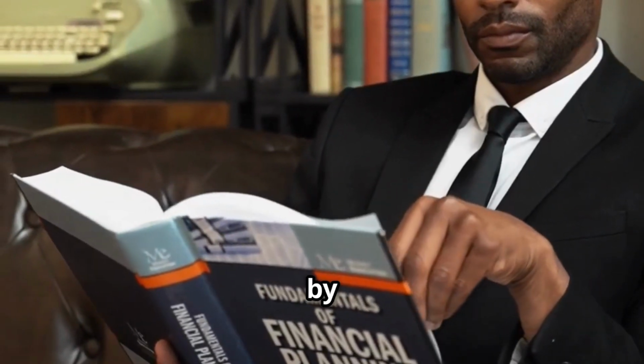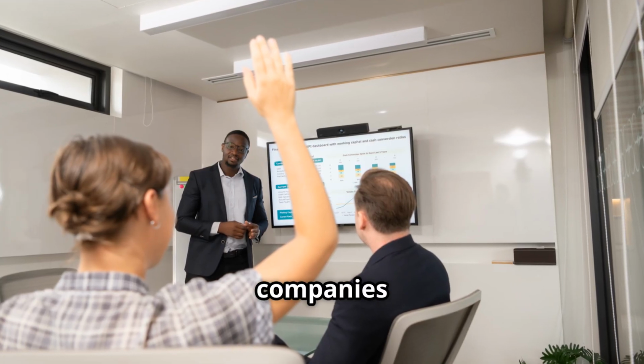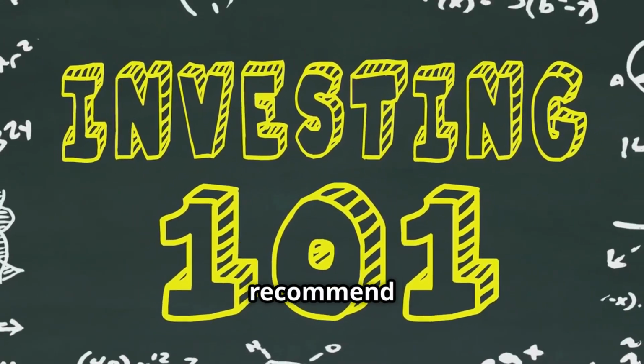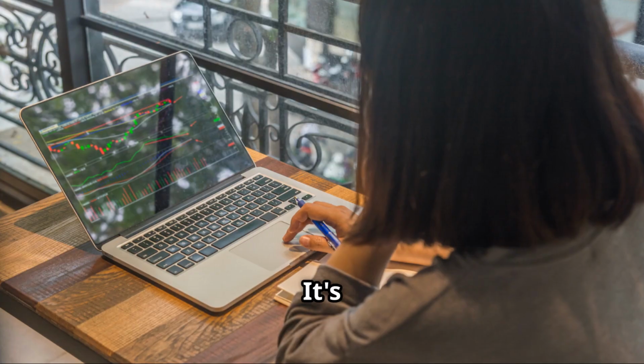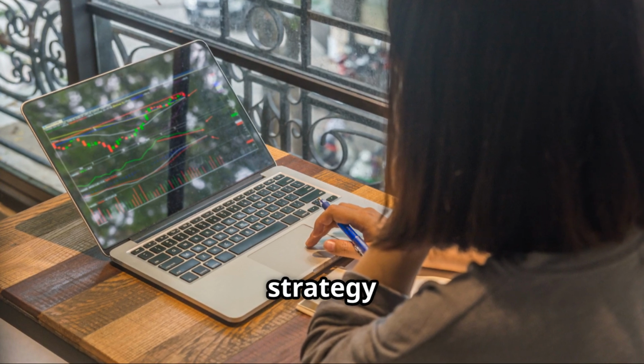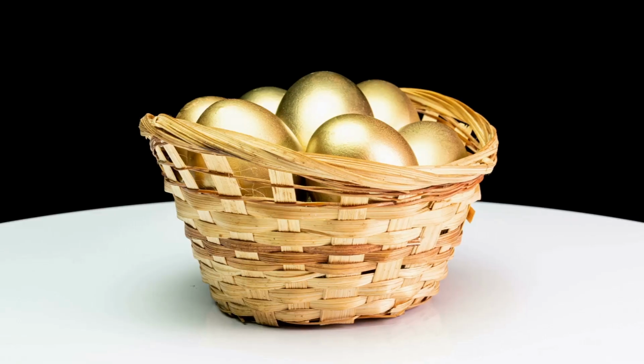Think of legendary investors like Warren Buffett. He didn't get rich by day trading. He got rich by buying great companies and holding on to them for decades. If you're just starting out, I highly recommend taking the long-term approach. It's simpler, less stressful, and historically it's been the most profitable strategy for most investors.